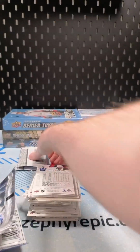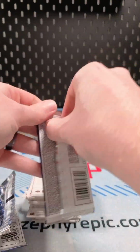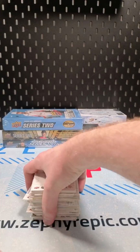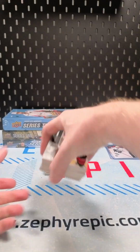All right, a couple more packs and then we'll get through on this stack. I will say it is satisfying ripping these packs open. Hey, no, Shane Wright's a possibility. Like, if we get a Shane Wright numbered Young Gun, that'd be pretty sick.